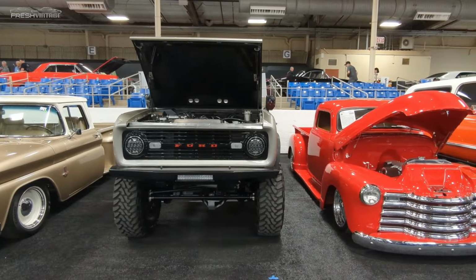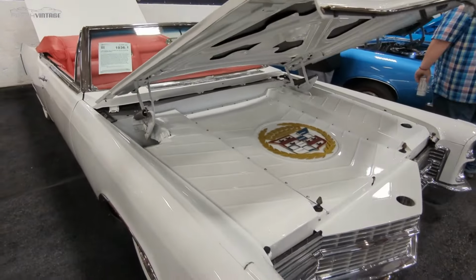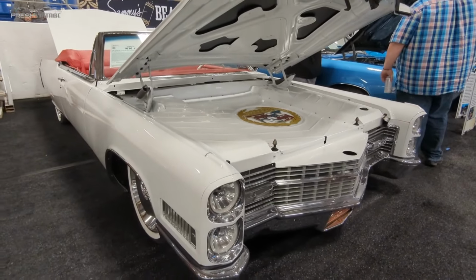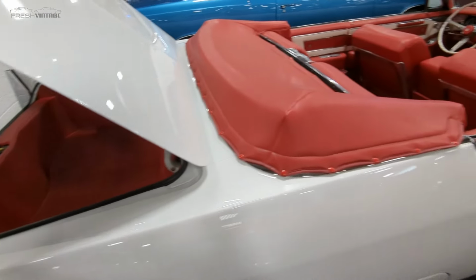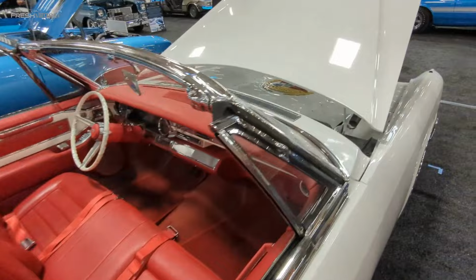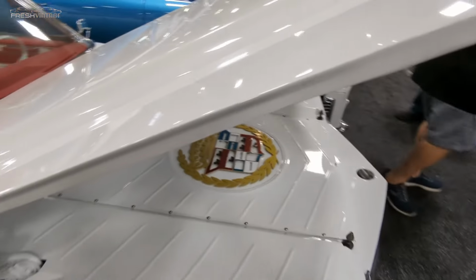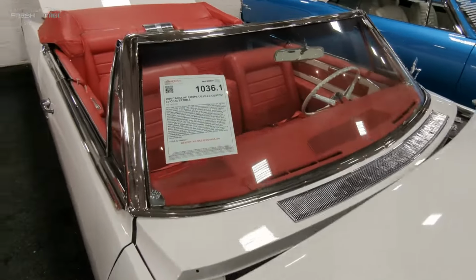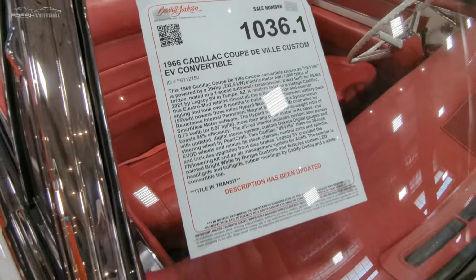Oh man, inflation is getting rough out there, folks. They're not even giving the engines in these Caddies at the auction anymore. Really clean, awesome, just immaculately done. And forgive my silly joke a second ago, but this was actually a conversion. This is lot 10361 Coupe de Ville Custom.